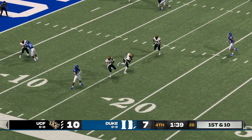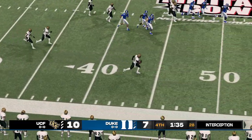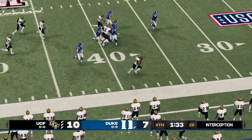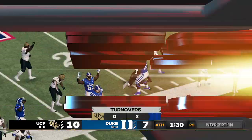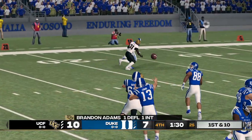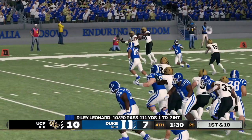Fires quickly, and it's picked off. Got some open field. And they make the stop at the 21-yard line. He steps up and makes a big turnover. Yeah, he just made a huge play right there. He knew what was coming all along.